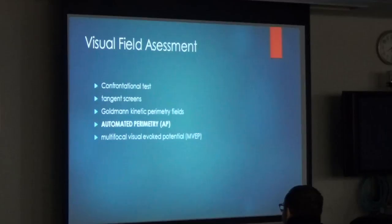For visual field assessment, there are a few methods. The confrontational test is the most crude way of assessing at the bedside. Tangent screens are an old-school assessment of the visual field. Goldmann kinetic perimetry is still used in some places, however, it doesn't give a quantitative analysis. And automated perimetry, which we are going to talk about today.